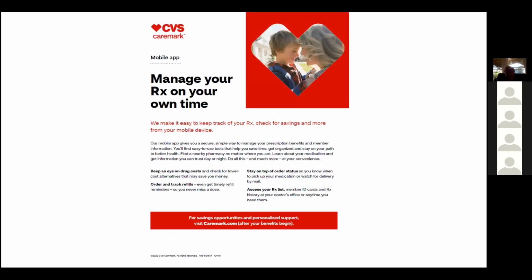We also have a mobile app as well. Now, when you log in, it won't say SilverScript, it will just show as Caremark, which is the same thing, caremark.com. So if you have an existing account and you want to utilize the mobile app, this is available to you as well.